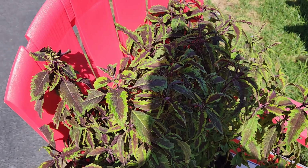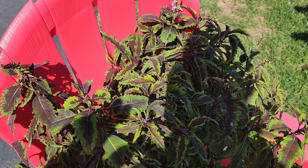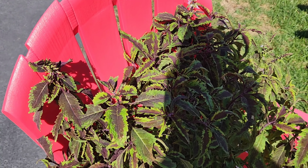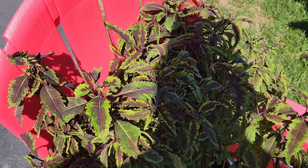So if you order some Coleus seeds from me now, it won't have the Darth Vader included. But if you really want them, let me know, and then I can make an arrangement maybe to send them to you. But Darth Vader Coleus, not the prettiest Coleus in the world, but that's why they named it Darth Vader.